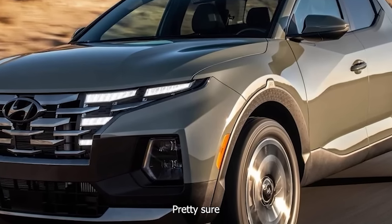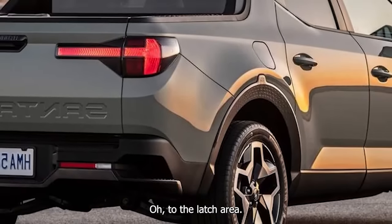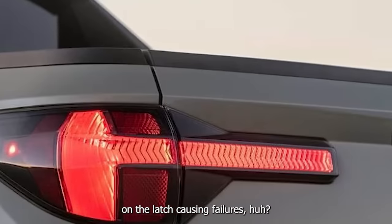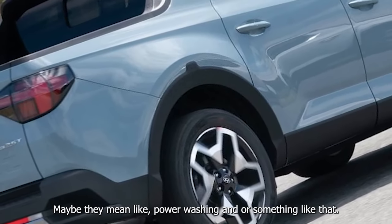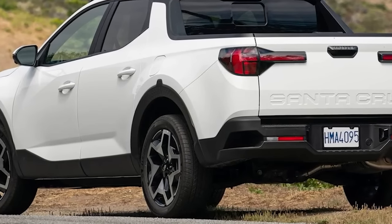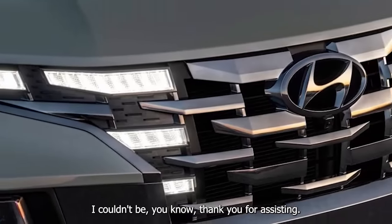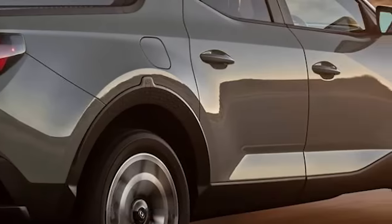This is a good way to short out the electronics. Pretty sure. Check it out. Oh, to the latch area. Well, you have to assume that water is going to splash up on the latch causing failures. Yeah, the electronic latch. Maybe they mean power washing or something. That could be. It probably happened to two people on the 2022 models, and so they put that warning there. It's a two-person job to close that.